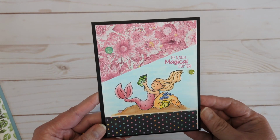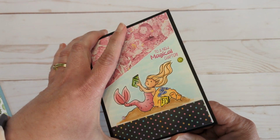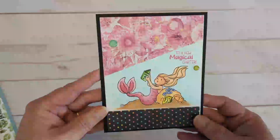All right, so on to my creations for this release. Here's using that Storytellers stamp set, to a magical new chapter. Have that mermaid there. Just use that paper on the inside. Thought she turned out really cute.